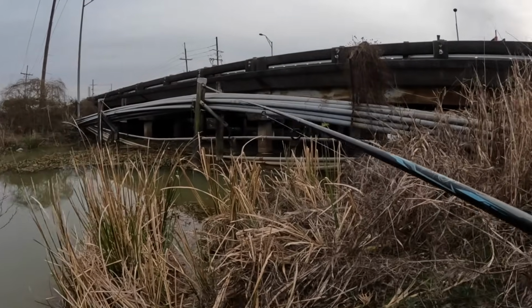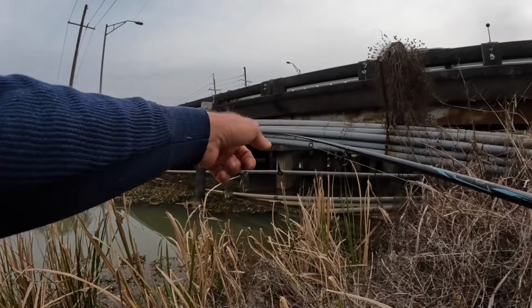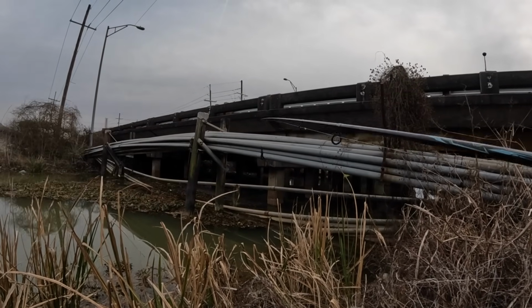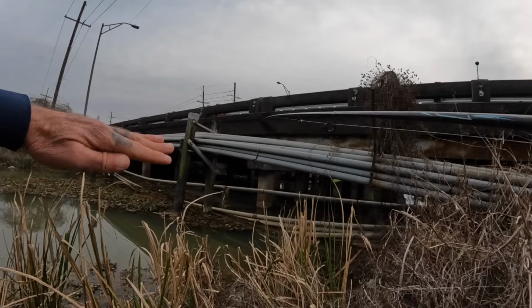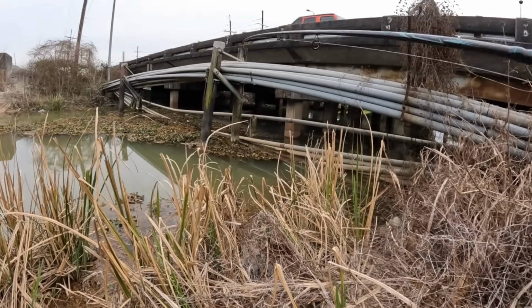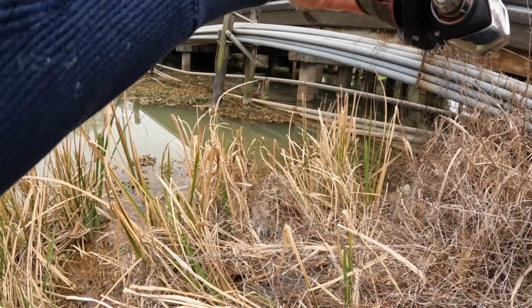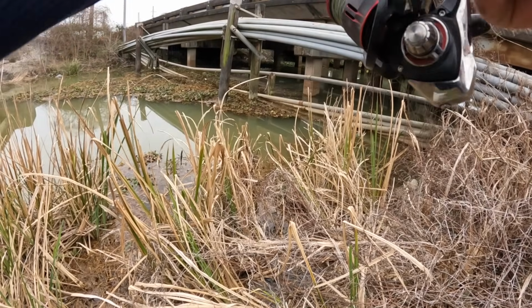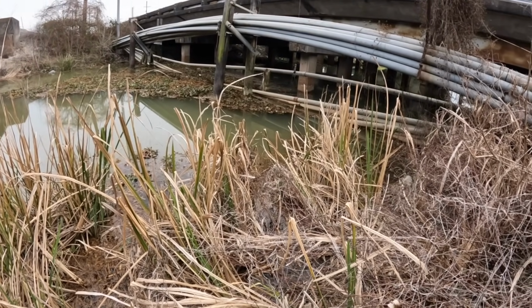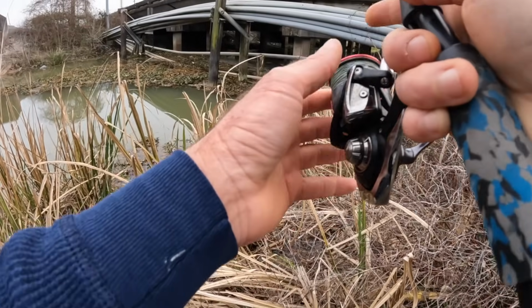Looks really juicy right here in front of this grass, especially right in there. Looks like a bit of a choke point, right? Where a little bit of open water right there. So we will try. Let's go ahead and get a little more hanging off my rod tip to where I can gently swing that over there. And there we go. Let's see how that drops.